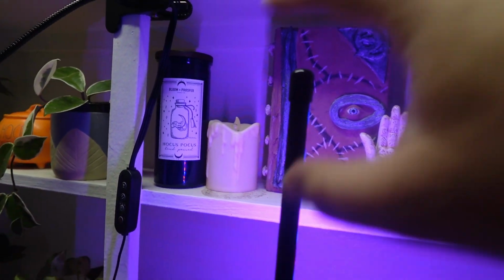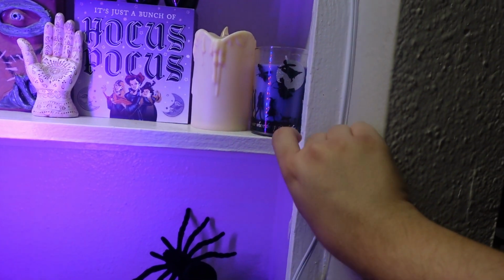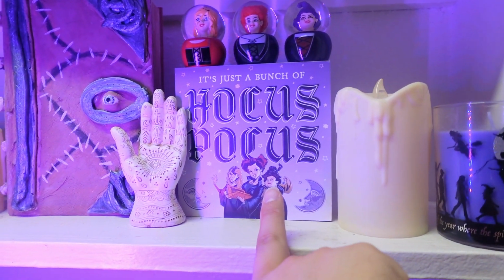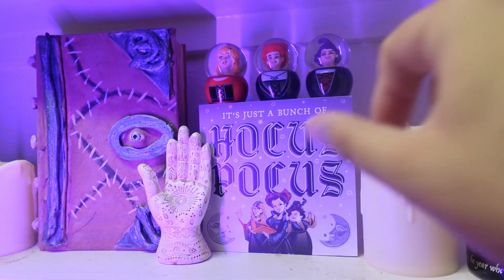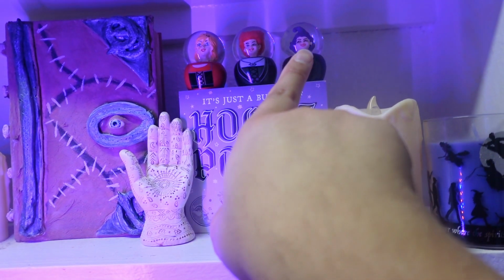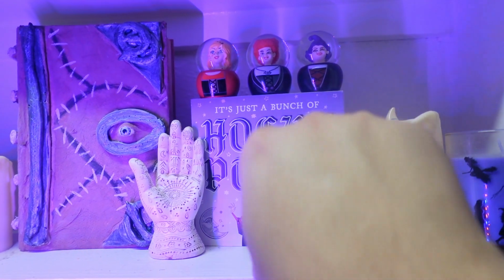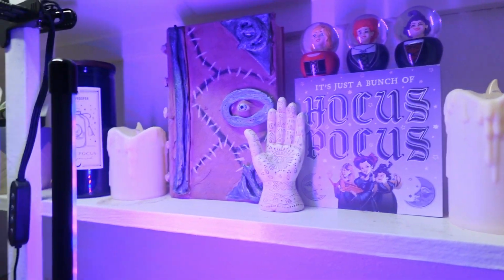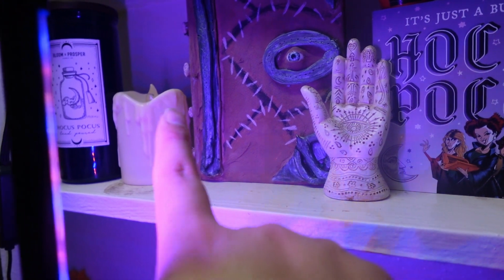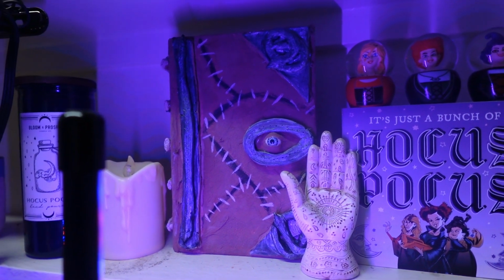But yep, and then this is my little Hocus Pocus thing that I did over here. I have the candle that I purchased at Spirit Halloween store, and this one I found at Big Lots. These three I found at Walmart, and I was lucky because they had a bunch of Sarah and a bunch of Mary, and I was lucky enough to find Winnie. She was the last one. And then the hand from the dollar store, and these candles from the dollar store, and they're fake.